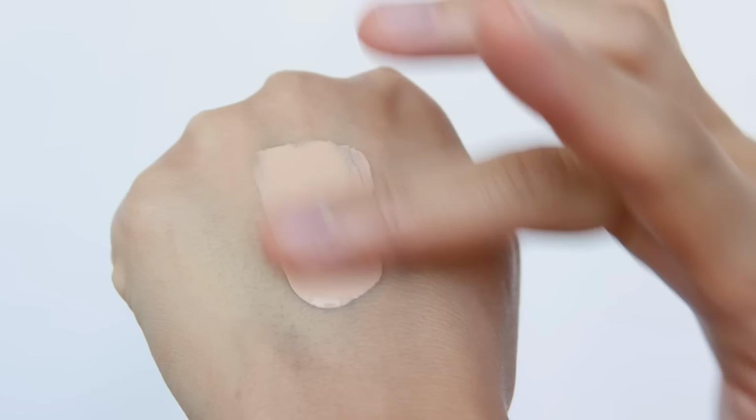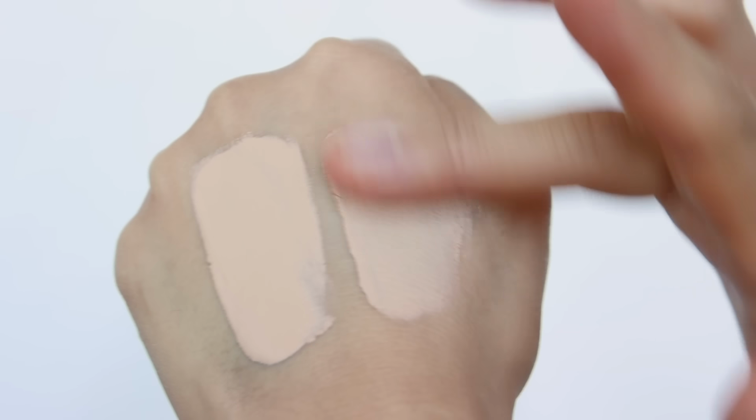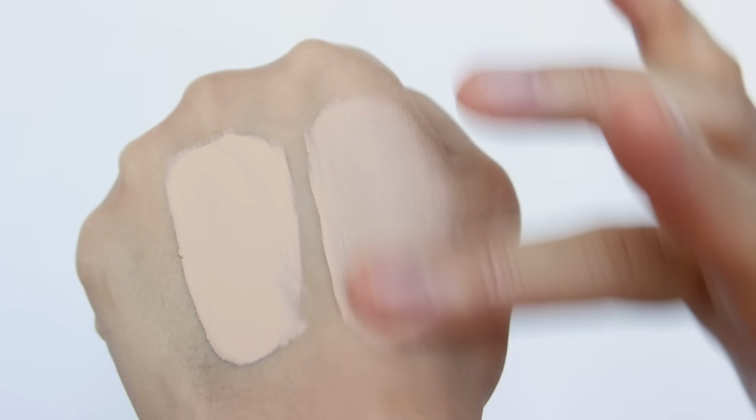The formula is smooth and fluid, so it spreads easily with just fingers, and once I blend it into my skin, it feels soft and lightweight, and it dries really quickly, so you need to blend a little bit fast. And as I said, it has a matte finish, so it reduces all the shine on your face. So if you prefer a more natural look, you might need to use a really tiny amount of this product or mix it with other moisturizer to get more of a dewy look.